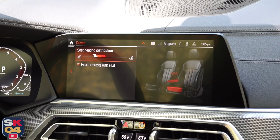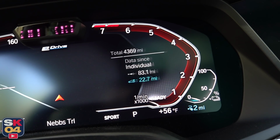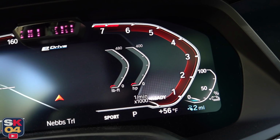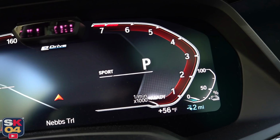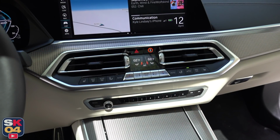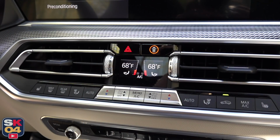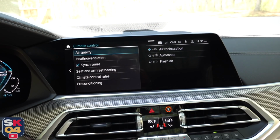Front and rear heated seats are optional, as are heated front console armrests and a heated steering wheel. The luxury seating package also adds ventilated front seats. The steering wheel is power adjustable for tilt and reach. 4-zone automatic climate control is part of the $800 convenience package. It allows for individual temperature adjustments for the front and rear.